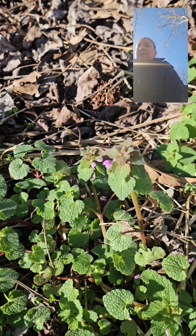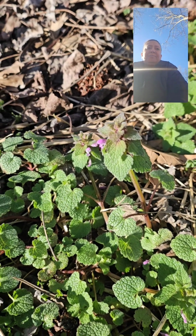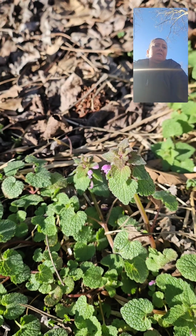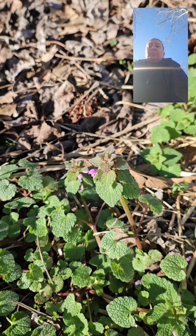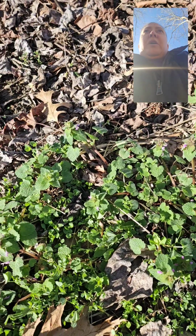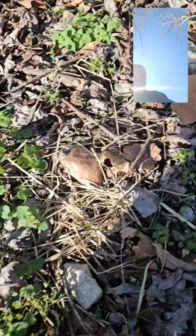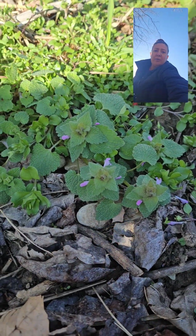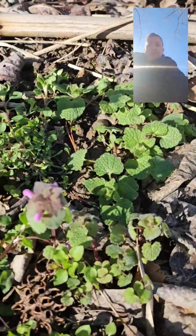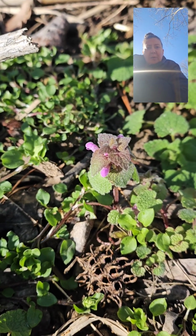Purple dead nettle is going to be beneficial for anxiety. I'm sorry, not anxiety. Allergies. And it can also be used as a poultice for wounds. So any cuts, scrapes, bleeding, that type of thing. There's some over here. You can make a poultice and put it on your wounds. See, this one's pretty good. At the top there, it's turned the purplish red kind of color.